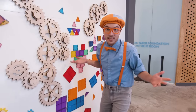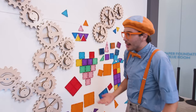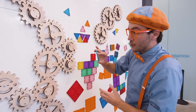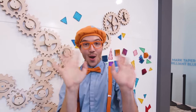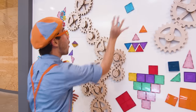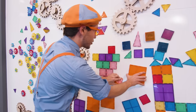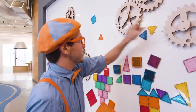This is a magnetic wall. Yeah, it's a giant wall that's magnetic, which means squares like this that have little magnets will stick to the wall. So if you take the square and you put it on the wall, no hands! Whoa! And sometimes the magnets are so strong, you can throw it and it stays by itself. Whoa, and you can make all kinds of cool shapes and pictures. So let's see if we can make a picture. Move some of these out of the way.